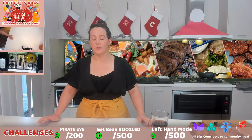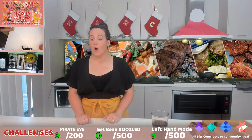My family devoured that eggnog cheesecake I made for dessert today. Oh my gosh, not a single crumb left. It's exciting.